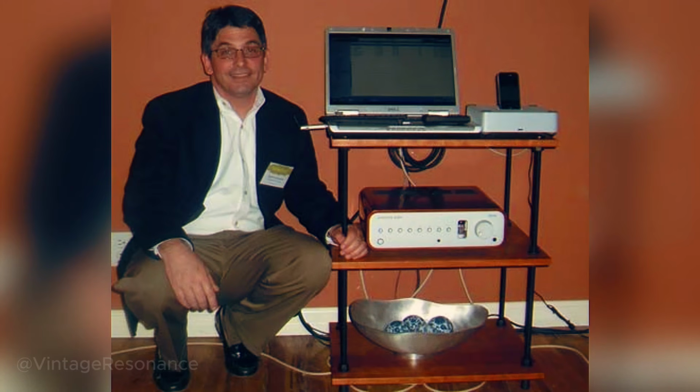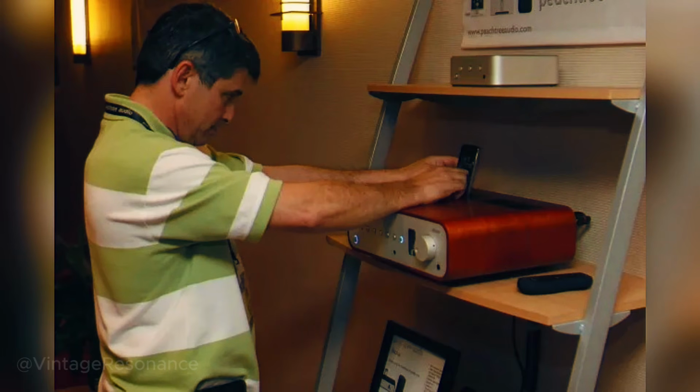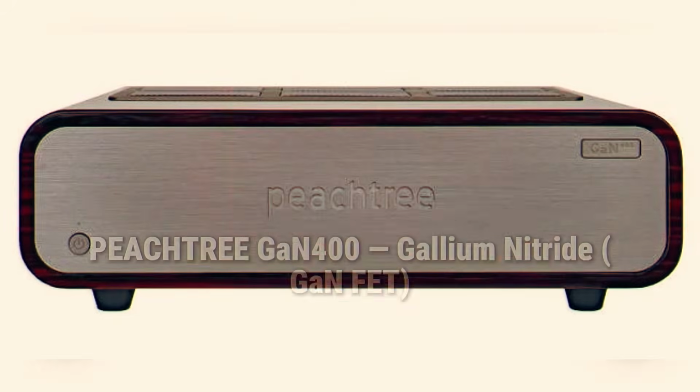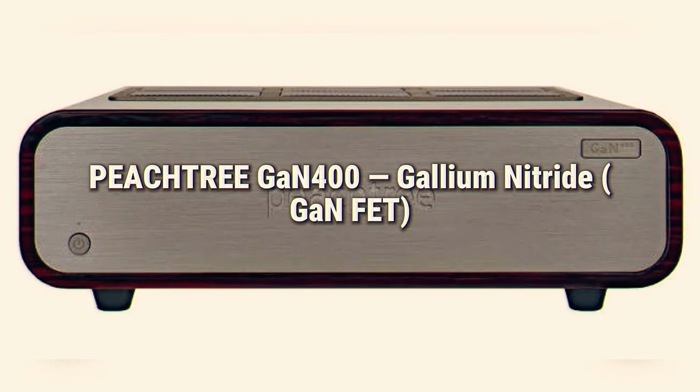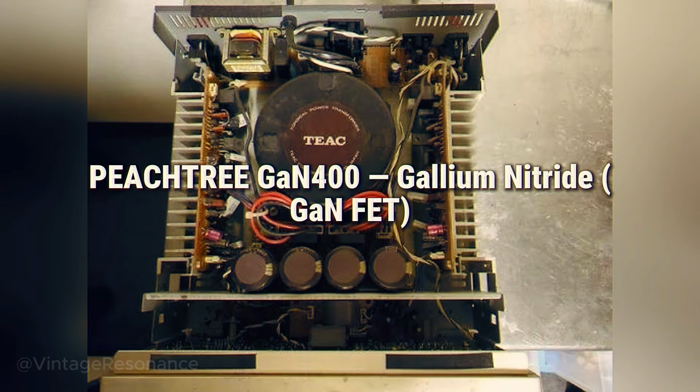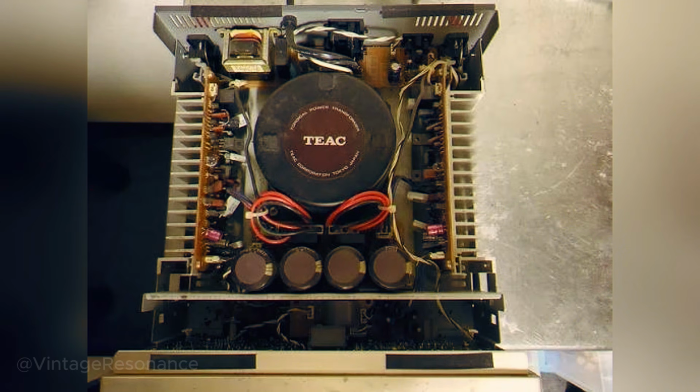Peachtree Audio understood that better than most. Instead of asking how to build the most technically impressive Class D amplifier, the company seemed to ask a far more interesting question. How do we make people stop thinking about the technology altogether? That philosophy is beautifully reflected in the Peachtree GaN400. Rather than relying on conventional silicon switching devices, the amplifier embraces gallium nitride, or GaN-FET technology, allowing faster switching speeds and greater efficiency with fewer compromises than earlier generations of Class D designs.